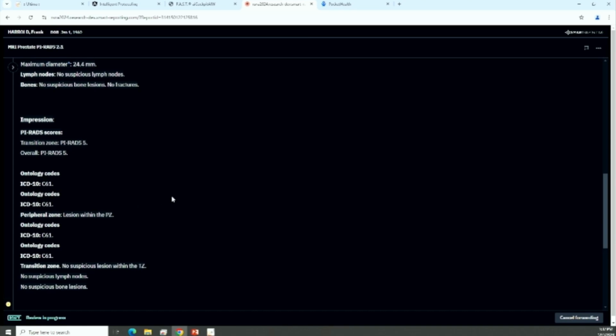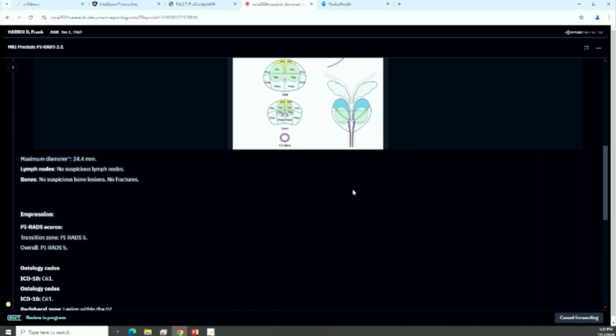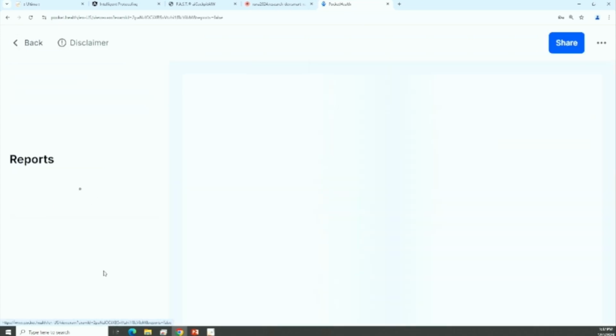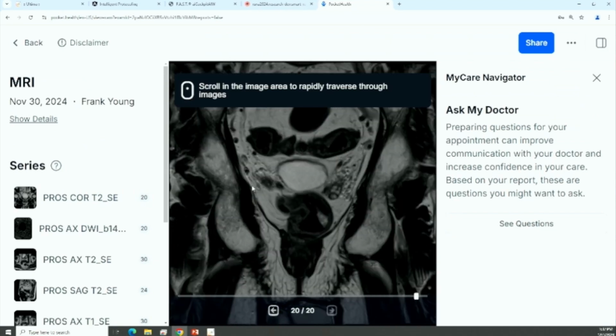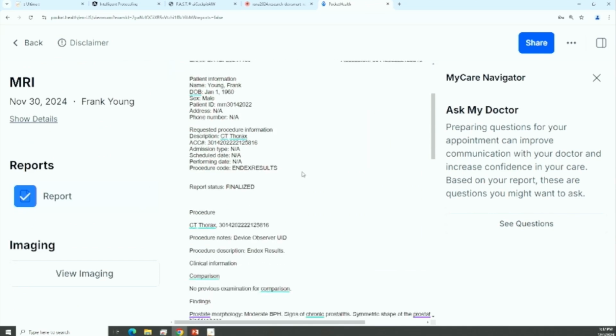Okay, let's move on to the next part of our demonstration today. We're going to talk about coordination of care. So a lot has happened to Frank since we first met him, and coordinating his care journey, which now includes oncology appointments, imaging follow-ups, and infusion treatments, requires seamless access to information at every step. This is facilitated by PocketHealth, a tool assisting Frank with his imaging journey by centralizing his imaging records, reports, and follow-up recommendations. This includes educational material, reports, and follow-up recommendations all on one platform for Frank.